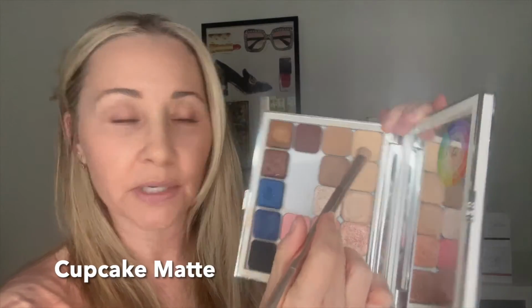And Cupcake is, I'm running out of space on my desk here. Cupcake is just this really pretty warm light color. I wish we had an equivalent of it with maybe more of a cool tone, but we don't at the moment. Anything we have cooler is a little bit deeper.